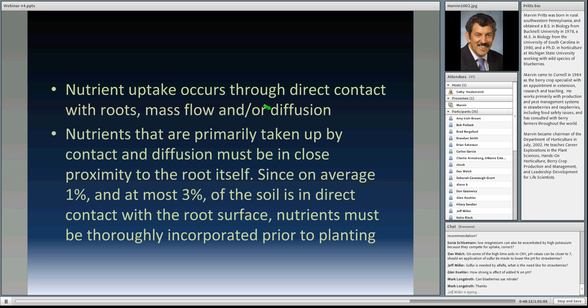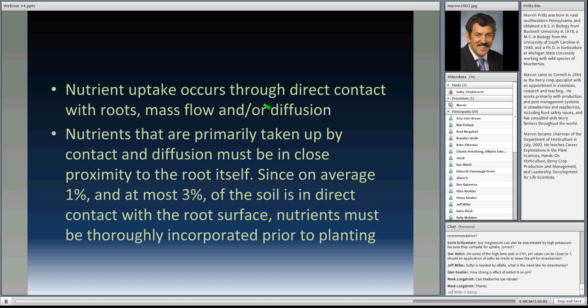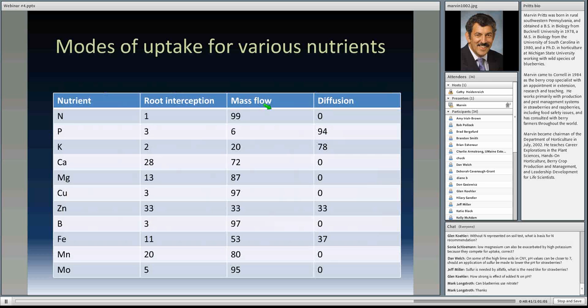So there's 3 different mechanisms. And nutrients that are primarily taken up by contact or diffusion must be in close proximity to the root itself. The root on average only has about 1%, and at most 3%, of the surface of that root in direct contact with the soil. So nutrients have to be thoroughly mixed in order to be taken up prior to planting. This is with corn, but it's appropriate for all of our crops. This is the mode of uptake for the various nutrients based on root interception, mass flow, and diffusion.